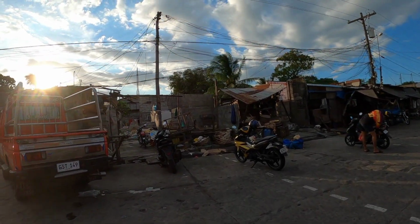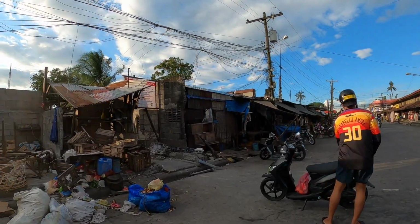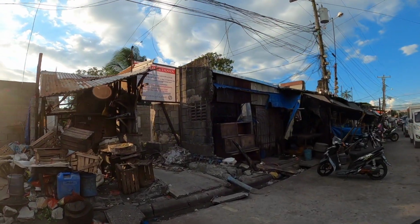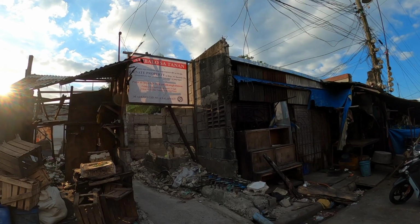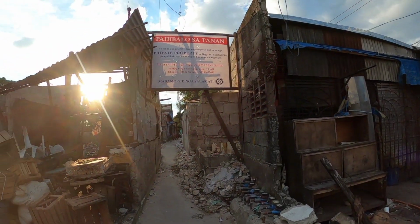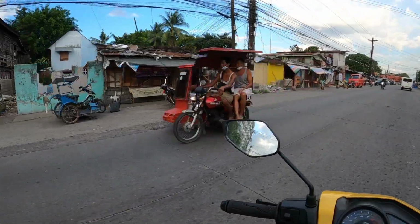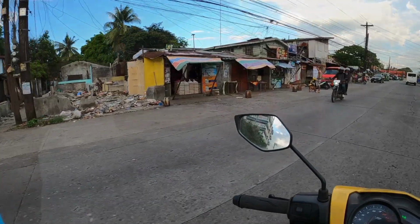Not quite sure what's been going on here opposite the market. This area has been destroyed recently. Must have had to knock the houses down. I'm not exactly sure why. Somebody probably wants their land back. Right, now time to go home and get this bulalo cooked.